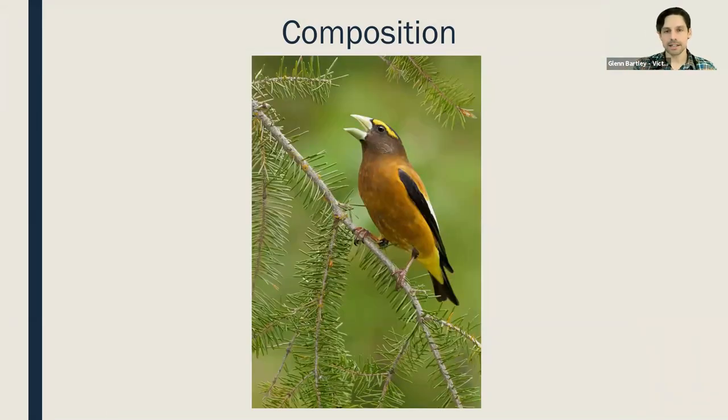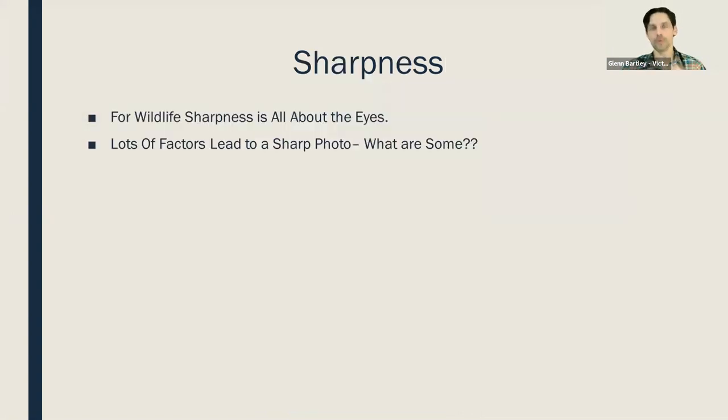Something like this, this is an evening grosbeak. What I wanted to point out with an image like this was that it's not just the main subject that's part of the composition, but that little upper sprig of fur that's poking into the corner really helps to balance this image out and really helps the composition, in my opinion. So we're not going to drone on about composition, but we'll move on now to sharpness.